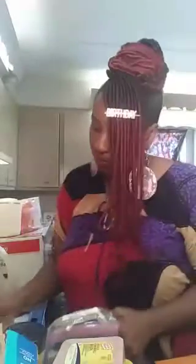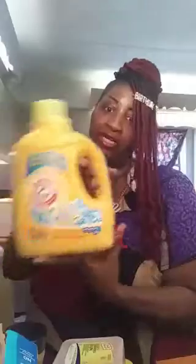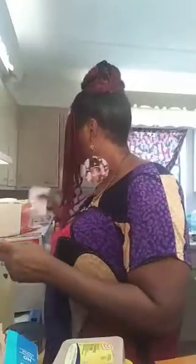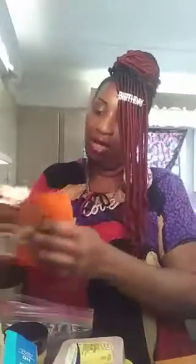We have OxiClean washing powder. It's my favorite. It smells so good. Gets your clothes real clean. I love OxiClean. We have, like I said, I'm coming away from chocolate, so I'm going into white chocolate because it doesn't have any caffeine in it because I have a bad heart. So, got that Hershey's cookies and cream, 6 pack. Then we have, I already opened these here. Reese's White Minis.